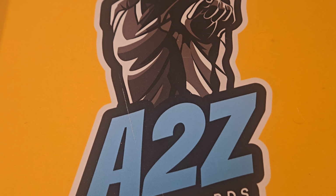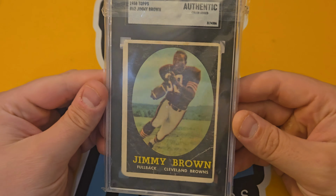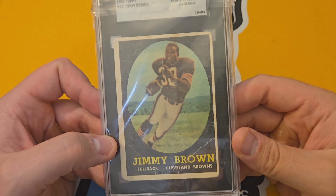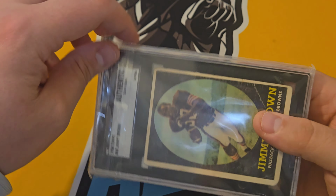This card was one of the most iconic cards of all time, of one of the best running backs of all time, and one of the cards I would never have thought I would be able to afford, but I did it anyways. So we have the Jim Brown rookie card. Jim Brown, running back from Syracuse, won the Heisman. Very cool card there. Went to the Browns. Had an amazing career. Just an unbelievable card. Very iconic. We'll take it out of the sleeve.